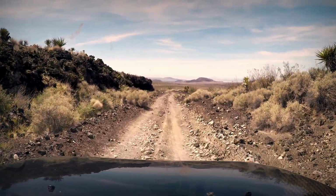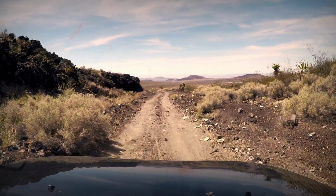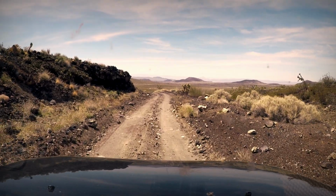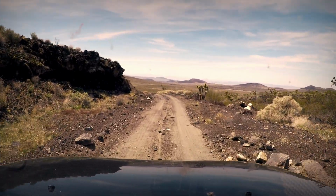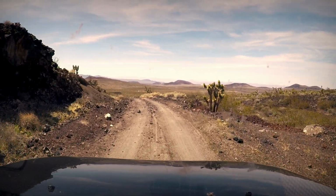Out on the distant horizon, you can see an old volcanic field. This is known as the Cima Cinder Cone Area. Ancient volcanoes that were active, very active, about 30,000 years ago, and they stayed active until as recent as 10,000 years ago.